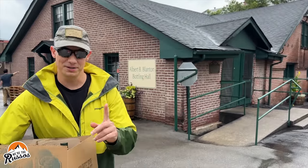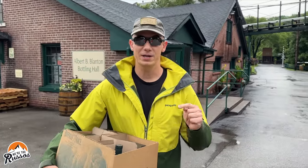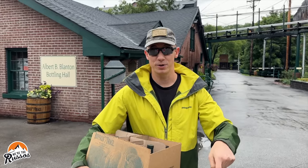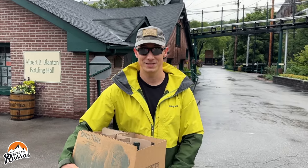Got our goodies, and here's a little bit of trivia. All the liquor they sell here actually leaves the distillery, goes to the distributor, and then has to come back here to be sold. They can't sell it directly from the distillery. Joe and I have taken pretty much every tour offered at Buffalo Trace. They're well worth it, highly recommend it, and the best part is they are free, and some of them are dog friendly and kid friendly.